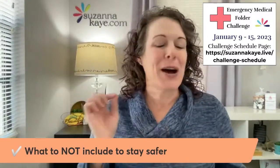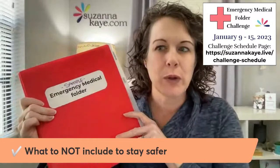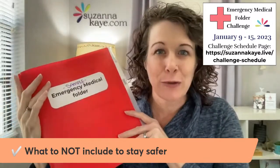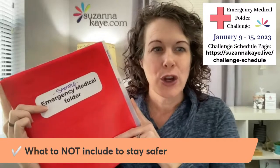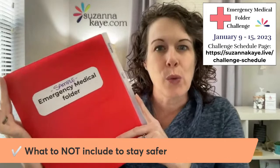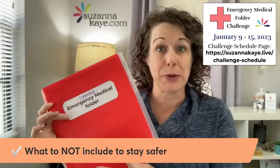So let's talk about what not to include in your folder in order to keep it safe. Like I mentioned, later this week we'll talk about where to keep this so that you can quickly grab it and first responders can find it. But the fact that we need to leave it somewhere so easy to see and to find means that we don't want super personal information to be inside this folder, right? Because this needs to be visible.